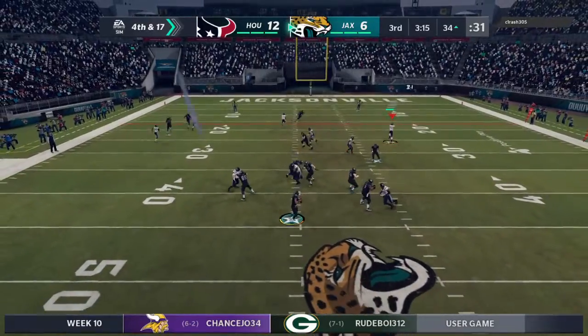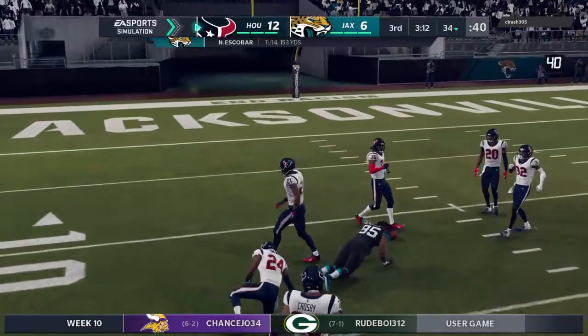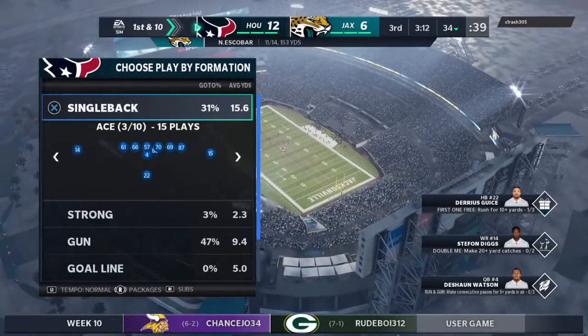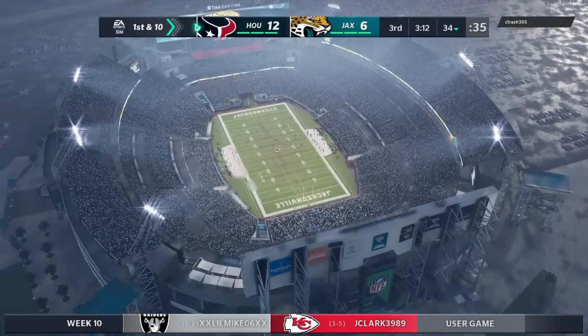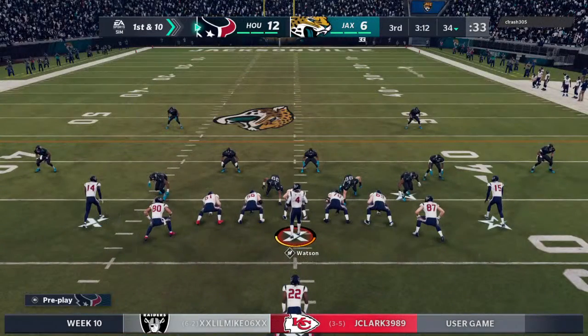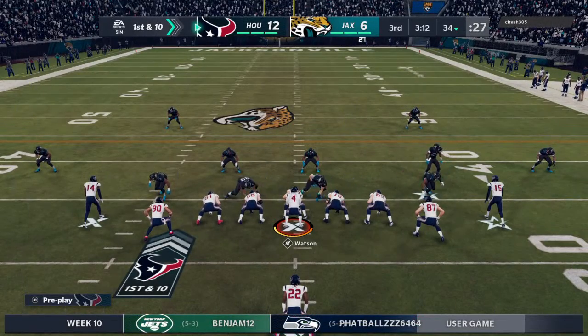Now a shotgun snap as they'll look to throw. And my goodness, this is incomplete. Boy, it looked like he had it and dropped it. And this Texans defense stands tall. It's a turnover on downs. Watson will bring up the Texans here, 1st and 10 at the 34. Check Mike 27, check Mike 27.